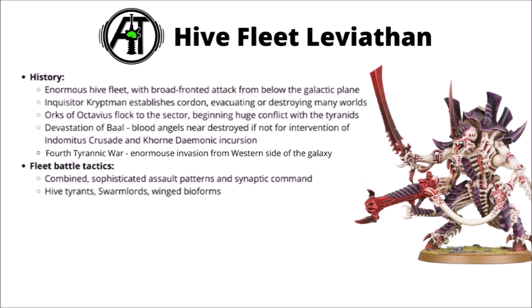Rounding off perhaps the big three Tyranid Hive Fleets, there's Hive Fleet Leviathan. This one kind of feeling like the endgame boss of the Tyranids, an enormous Hive Fleet dwarfing others that came before it, striking with a very broad-fronted attack from below the galactic plane, and clearly having learned a lot from the previous incursions of the Tyranids into the galaxy, making full use of stealth tactics, raw might when needed, and striking with units from the sky, land, and burrowing beneath it. Inquisitor Kryptman recognised the severity of the threat, establishing a cordon and either evacuating or destroying many worlds in the dead zone, to deny precious biomass to the Tyranids and take some enormous sacrifices to stop the entire Imperium from being overrun. Since then, the Tyranids of Leviathan certainly have been very busy.